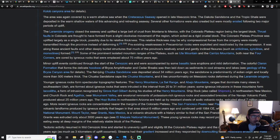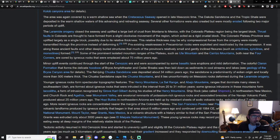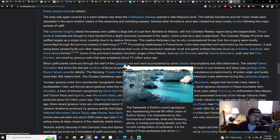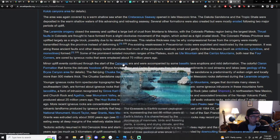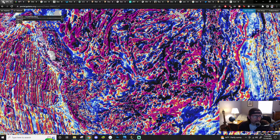Minor uplift events continued through the start of the Cenozoic, which is just after, and were accompanied, after the supernova, the fast phase of the Earth's expansion when it's supernovaed, where there's a slow phase of the supernova building into 66 million from around 600 million. Minor uplift events continued because it's freely growing to a new radius, it's not putting as much pressure on the overlying surface unless novas are occurring. So maybe the novas just start to stop around this time frame for this region. At least here, it probably does keep flowing.